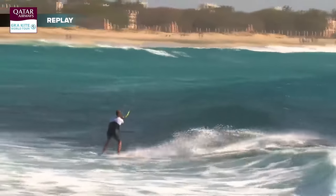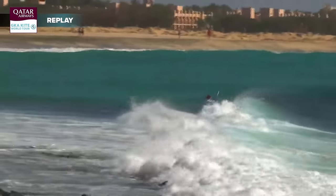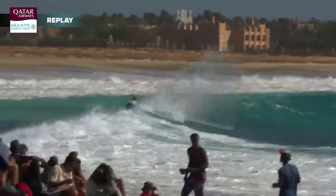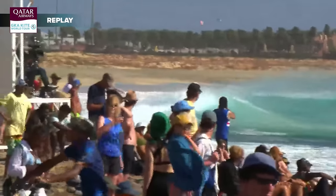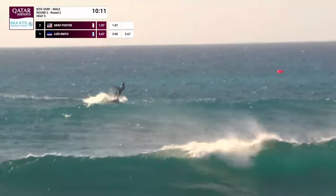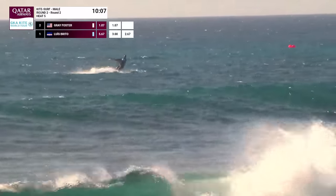A nice ride there from the American Gray Foster. Yeah, he really worked that through to the inside. Look at this. He stuck with it and worked it right down to the beach. I think that's really going to pay off for him, because that end section there was a sort of 6-turn combo right onto the sand. Yeah, making it work a little far down. Let's not forget the judges are about 4 meters in the air. We have a judge tower right in the middle here, so they'll be able to see that end section a little better than us.